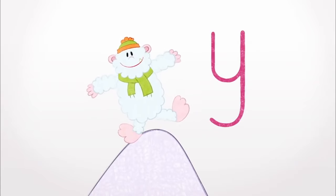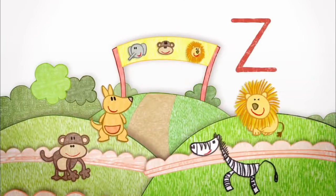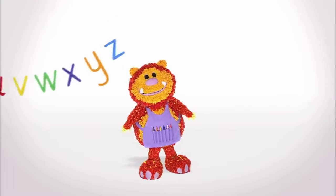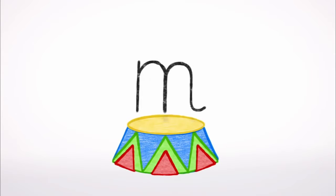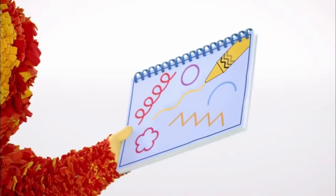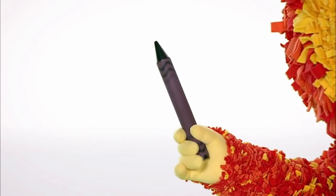Y is for yeti, Z is for zoo. This is how the letters look, can you write them too? Today's letter is the letter M. Have you got your squiggle pads and squiggle sticks ready?